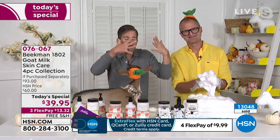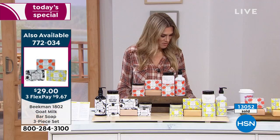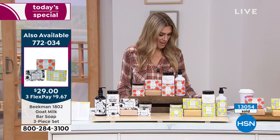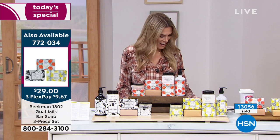You can just be enveloped in brown sugar pumpkin. I've got to tell you that Heather just jumped in and she says, all of you moms out there know that the hand salve is perfect as a diaper rash cream. I like that little tip and trick.